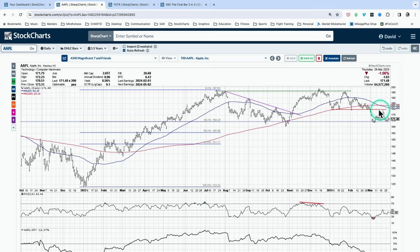We've failed to hold support. We're bouncing up and holding those previous support levels of resistance. Now we're testing a key support level that's the September and October low. It's a 38.2% retracement level, just below 170, right around 169, and we're right there. So yesterday we bounced off it a bit. Today we're kind of trading back to that level.